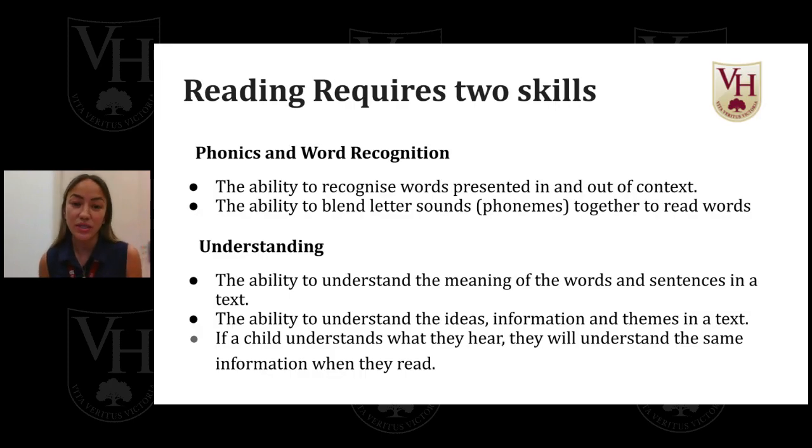Now, reading requires 2 skills, phonics and word recognition. That is why I wanted to start off with all of the information today on how important it is to be implementing the phonics every single day with the children, listening to environmental sounds, talking about body percussion, breaking down words, listening to initial sounds. Because once the children do start to read, when they progress into FS2 and moving on into primary, if they understand all of these sounds and all of the aspects from phase 1 phonics, then they do find it a lot easier, and they are able to decode words and understand the meaning of words to put together, and the ability to understand the ideas, information, and themes in text.